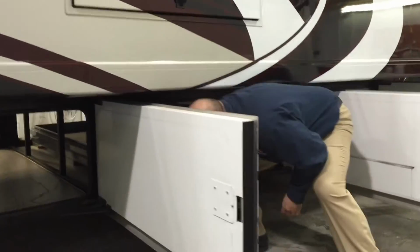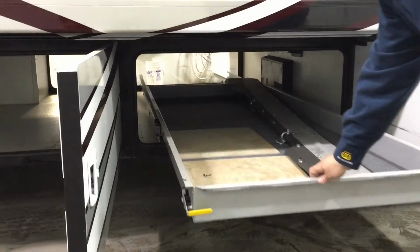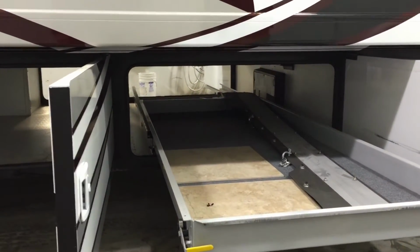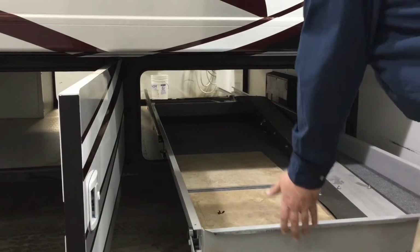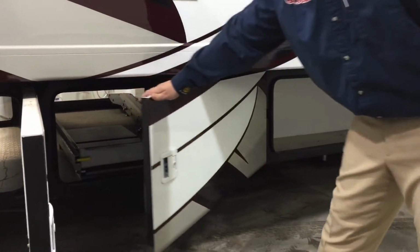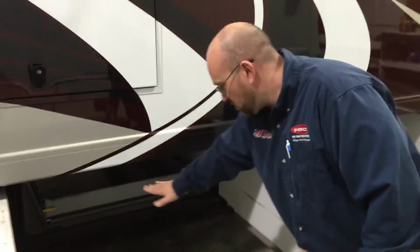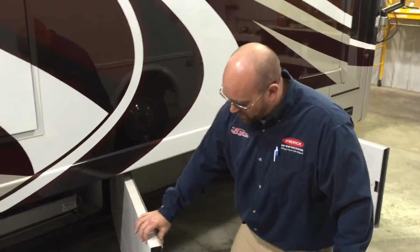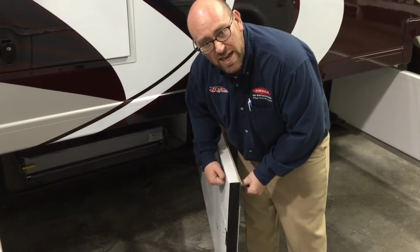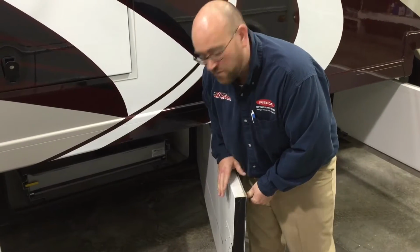Here we have a pull-out tray, so you don't have to break your back to get access to things. Pulls right on out. Okay, a couple things about these doors. They open sideways for easy access. You don't have to duck underneath the door like you have in some other coaches. And the second thing you'll notice about this, that is 2 inches thick. Very well insulated. Keep everything underneath protected from the outside.